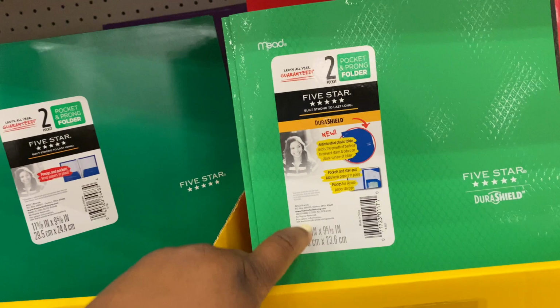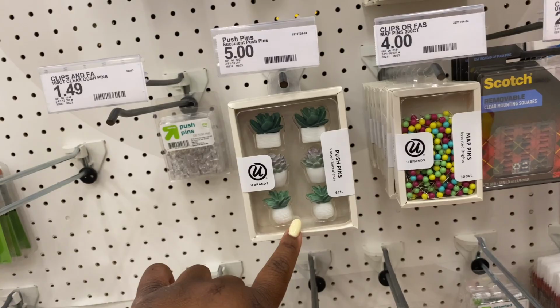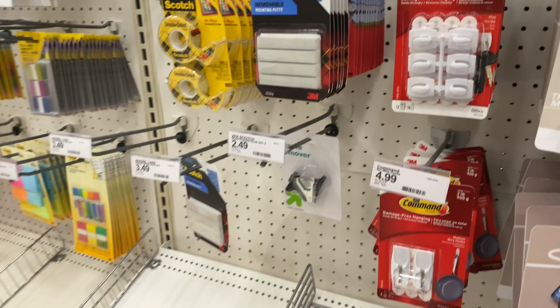So that's pretty good. They got rubber bands over here for $2.49, paper clips. They have a lot of different little things for your desk. These little push pins are cute. So for someone who has a locker, they have the stapler. Staplers are $7.49, and then they have the smaller ones for $4.99. The staple remover is $1.99. So they got a lot of little different things over here for school. Kids are gonna be set and ready to go.